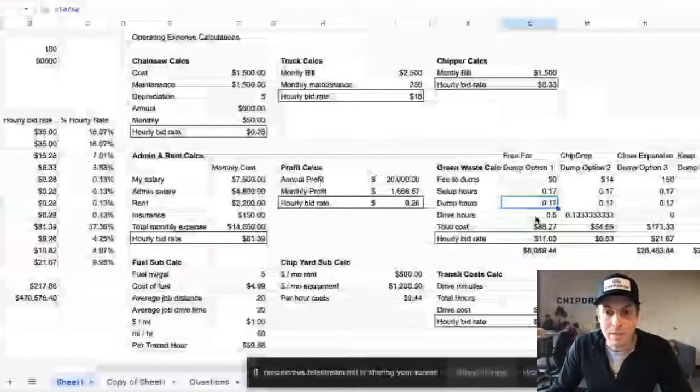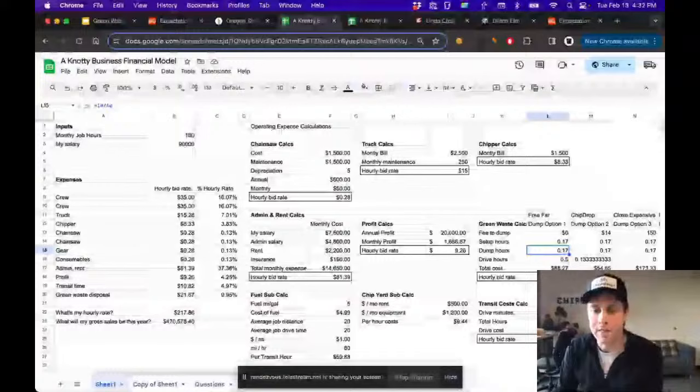This is a site that, sorry, Kale, stop scanning my screen back and forth. So this is a site that's far away. I said it takes half an hour to get there.